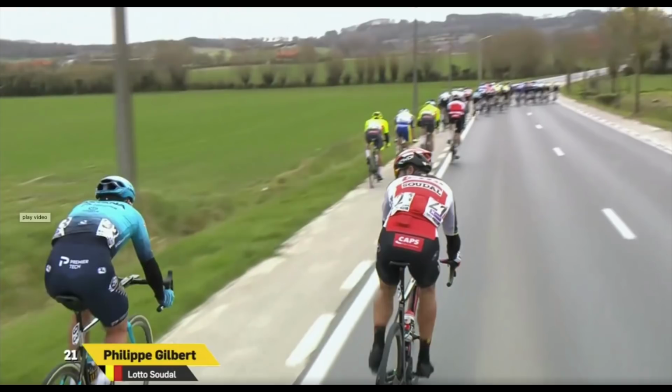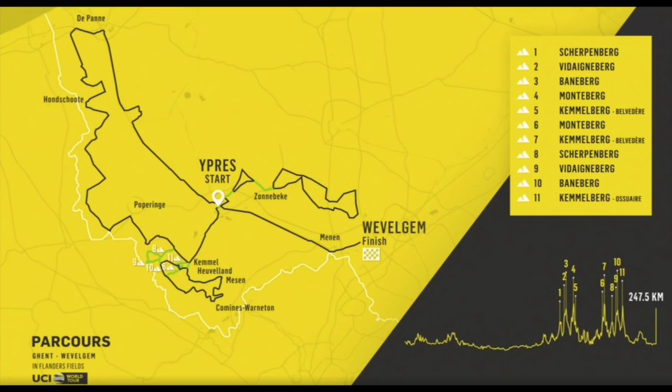If you get back here out of the rotation, now the wind's hitting you from the right side of the road or the left side of the road, depending on which side it's coming from. You're no longer getting a draft and you're out the back. Today's Gent-Wevelgem is 240 plus kilometers long. That's 150 miles. This is a hard day in the saddle when the wind is blowing like it is.